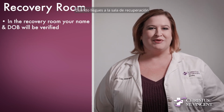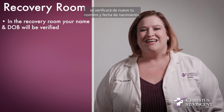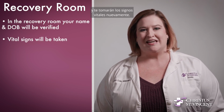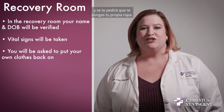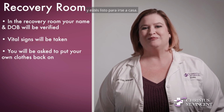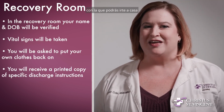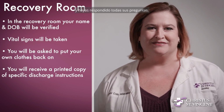When you arrive to the recovery room, your name and date of birth will be verified yet again. The vital sign monitors will be reattached and one set of vitals will be taken. The vital sign monitors will then be removed and you will be asked to put on your own clothing. This is to ensure you are able to dress yourself and you are ready to go home. You will receive a printed copy of specific discharge instructions to go home with after the nurse has reviewed them with you and all of your questions have been answered.